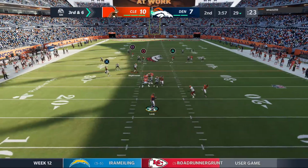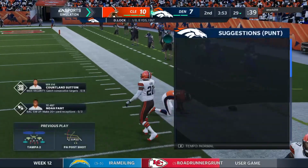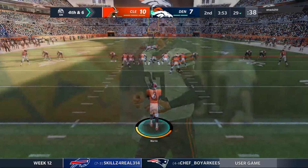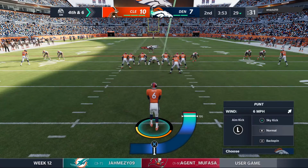Throwing his lock on 3rd down. He'll go up top here for Hamler. And it falls incomplete after almost being intercepted. A pick there would have been great. The good news for the defense now, it's 4th down. Here's Sam Martin now as he'll kick it away for the 2nd time.